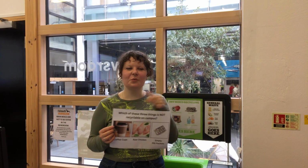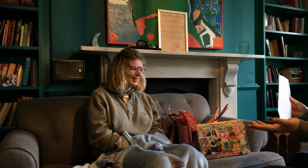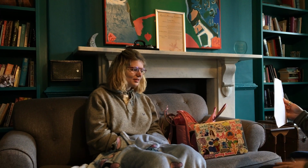I asked students which one of these three things they thought were recyclable on campus. Which one of these three things do you think is not recyclable on campus? Empty pill packets, I think. Raw chicken. Wrong. Coffee cups. How come? Because they're lined with plastic to make sure that the liquid doesn't leak. But they're only industrially compostable, they're not locally compostable.